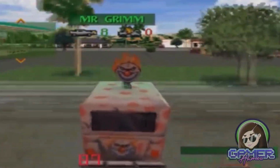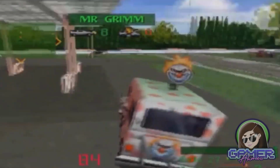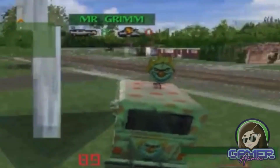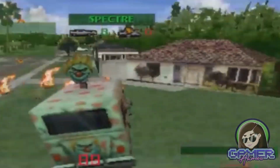So right here, this is for all of those Twisted Metal fans on the PlayStation. This was one of my go-to games growing up. Me and my brother used to play this all the time. We had so much fun. And of course, I would always pick Sweet Tooth, the ice cream truck.